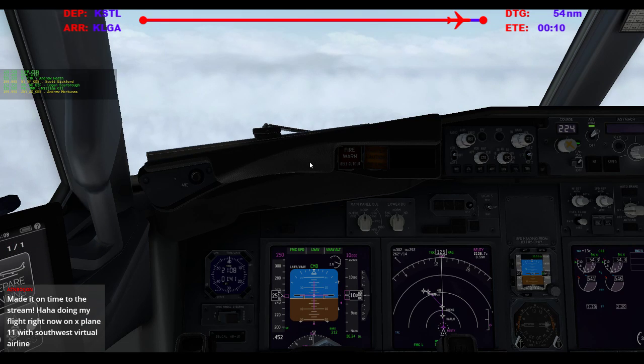And what's your approach request there? Ithaca, your winds are 160 at 10, and we have overcast skies at 1,700, altimeter 3023. I will take runway 14 for Delta 1051. Roger that, expect.